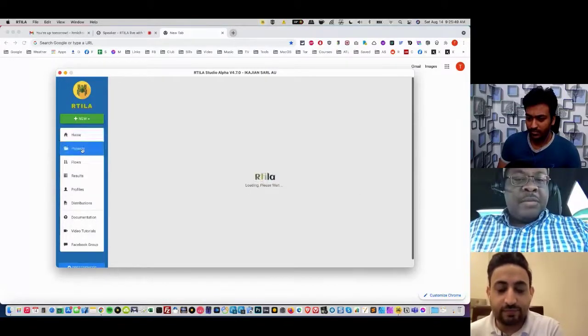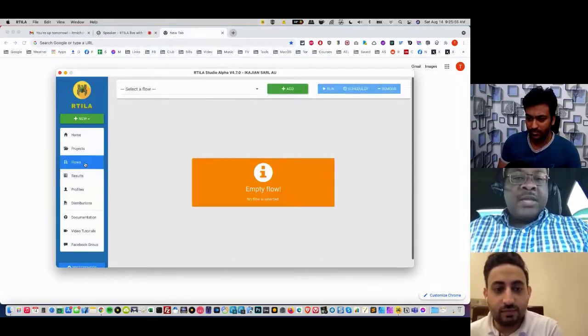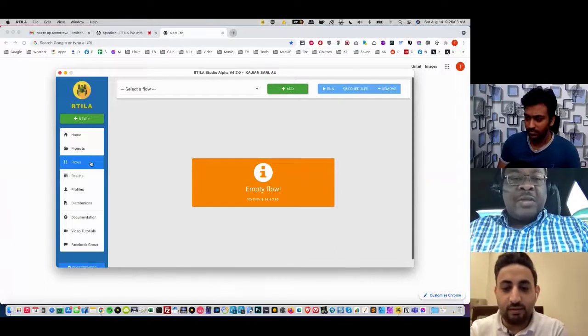Basically, you have some folders here. This is where your projects would be. You can see I have a couple in here already. Flows is something completely new, maybe only a couple of days old. This allows you to sequence projects, so you can basically run from one project into the next. It's like next level, is what I tell people.